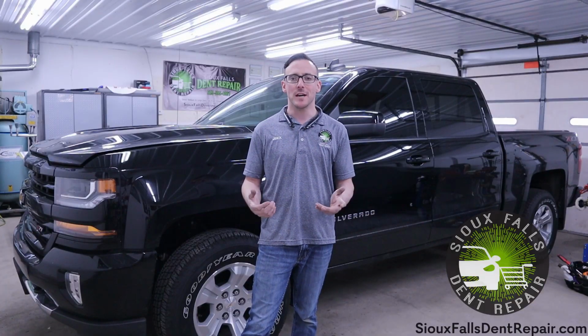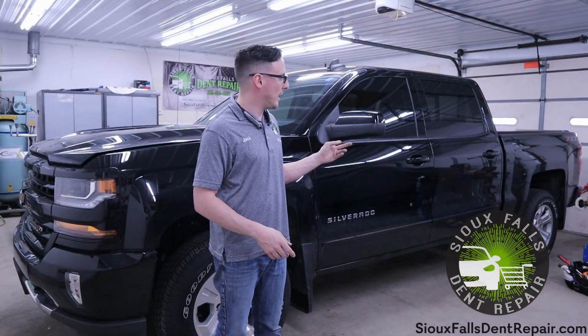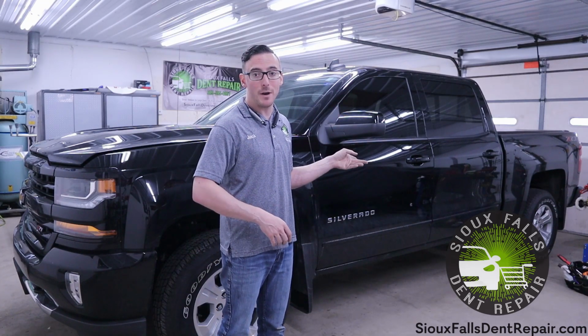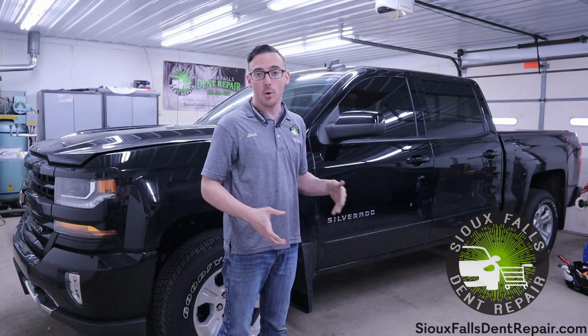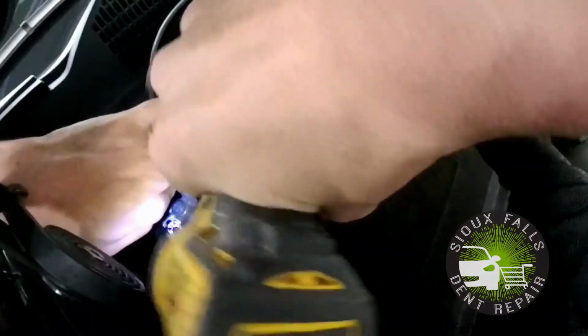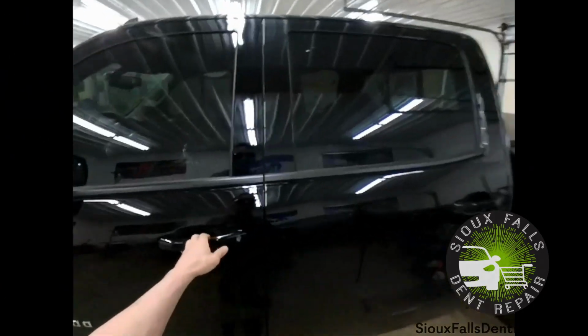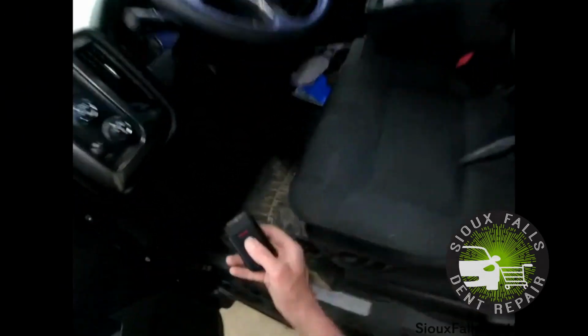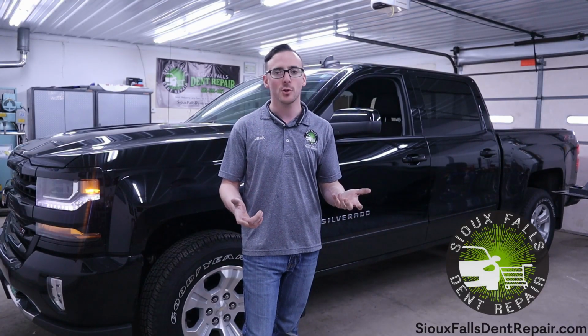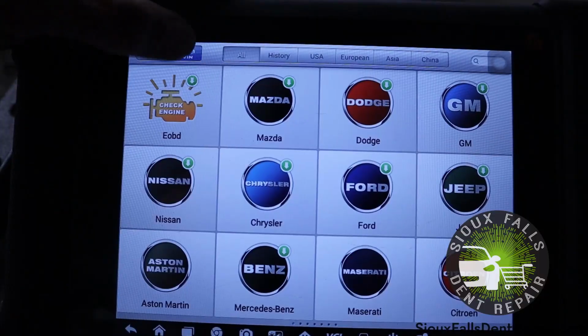All right, we went ahead and finished up the dent repair on this. As you saw, we took the door panel and the door handle assembly out. We're going to reconnect the battery now that we've got it all put back together, and we're going to run a diagnostic post scan. All right, now we've got the scan tool hooked up. Let's go ahead and run a diagnostic scan.